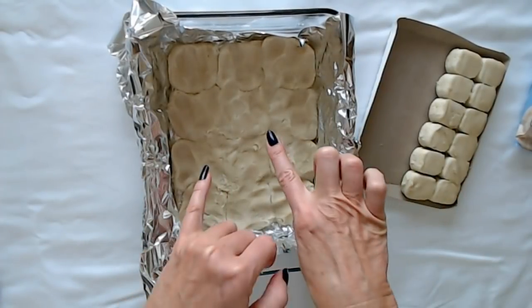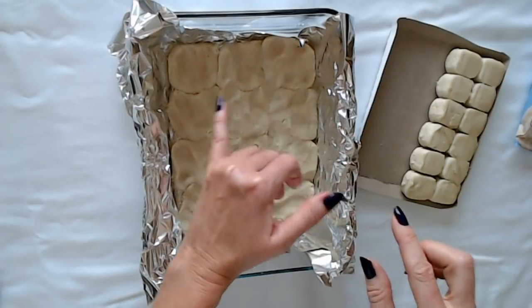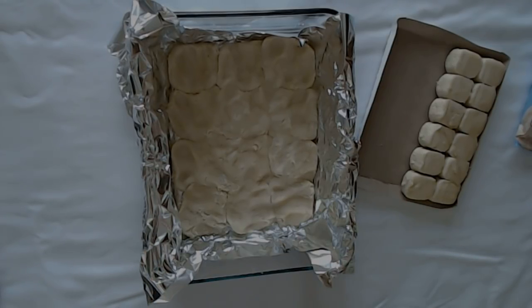And now that we've done that, we're going to bake that at 325 degrees for 10 minutes until it's slightly golden brown.